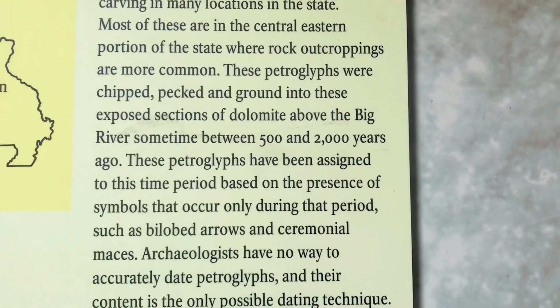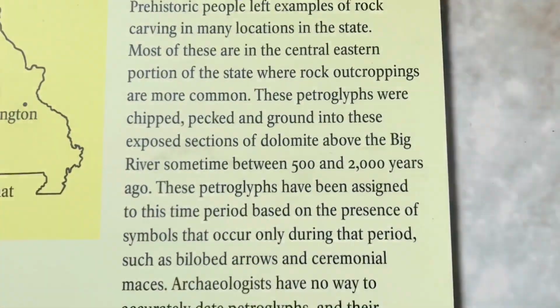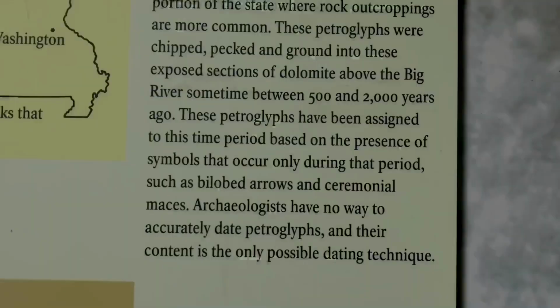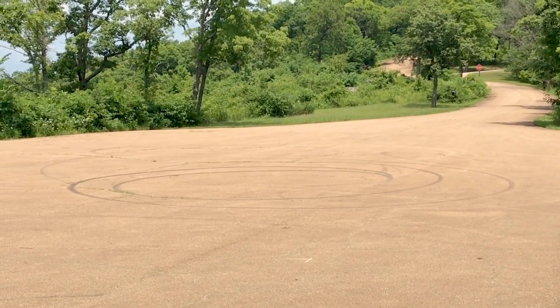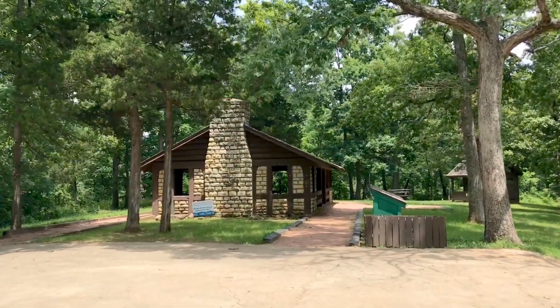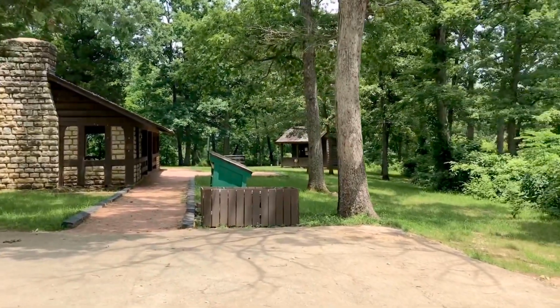Super cool. I was wondering when the Indians made those rock carvings called petroglyphs. And it says 500 to 2,000 years ago. And this is a burnout circle, probably created in the last 20 years. And this is the CCC shelter, which is super cool. And there's a bathroom back there.